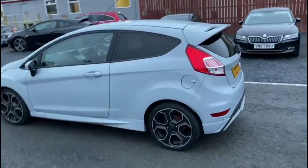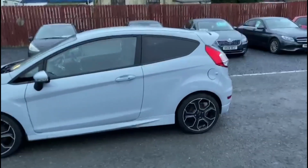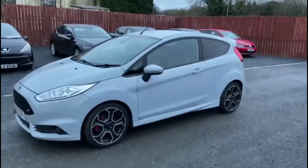This car is just 80,000 miles. As you can see, it is a really unique hot hatch.